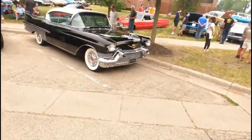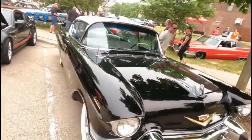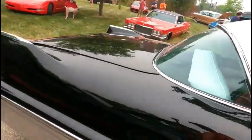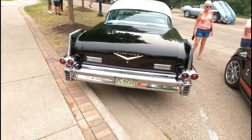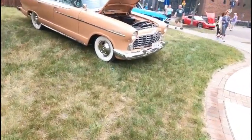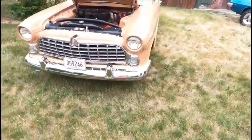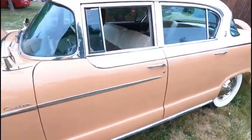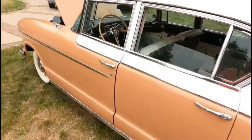Hey, check out this old Cadillac here. 1957 Caddy. Nice Caddy, Fleetwood. And check this one out. This is the Hudson Hornet here. You don't see very many of these on the road. It's the Hudson Hornet.